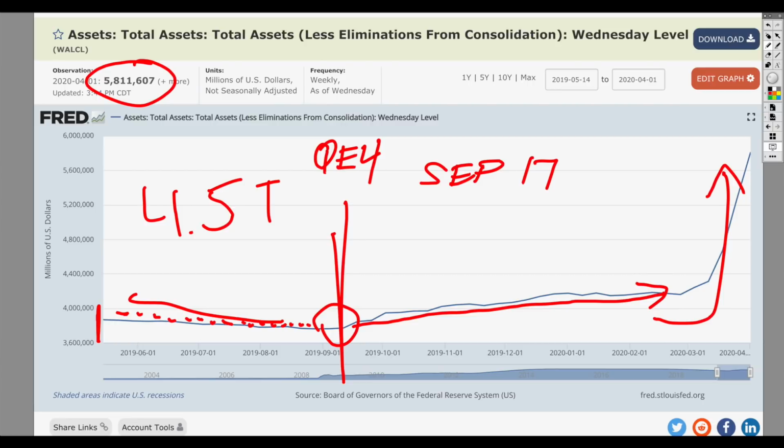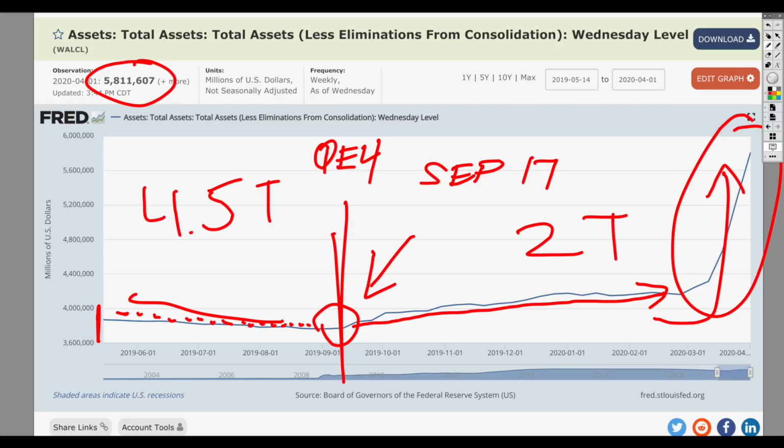Just imagine this. From the point where they started to bring in QE4 up until today, it's only been a few months. They have expanded the balance sheet by $2 trillion. $2 trillion. And much of that has been in the past few weeks. This is beyond anything that any analyst was talking about. If you had looked at it throughout 2019, they never, ever expected this, just like their predictions for the S&P 500 in 2020, just like all that other ridiculous nonsense that we're talking about every single day. Okay, so that's the full context here. Let me show you something else.